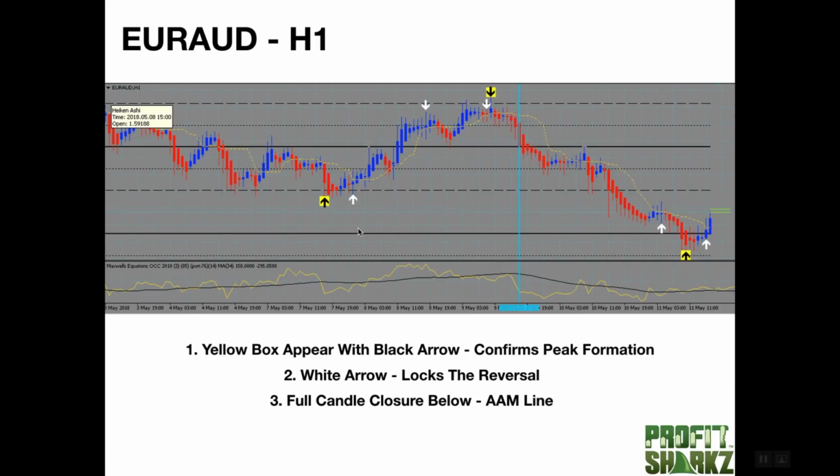We see full closure. The trade goes on, full closure above the AM line. Not this, because this isn't a full one. We would enter the candle after this, right? Now, why? Because here it's still showing an upward trend, so we know the market should really follow and go up.